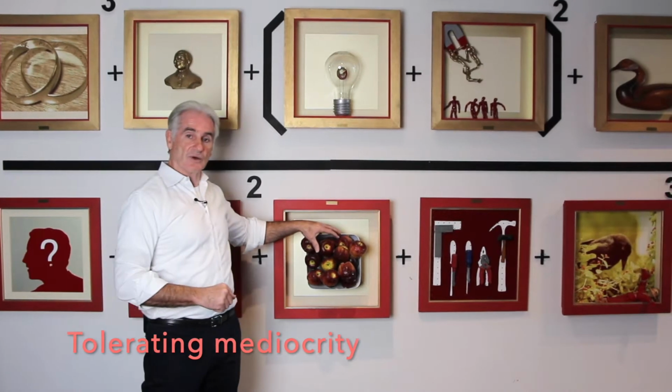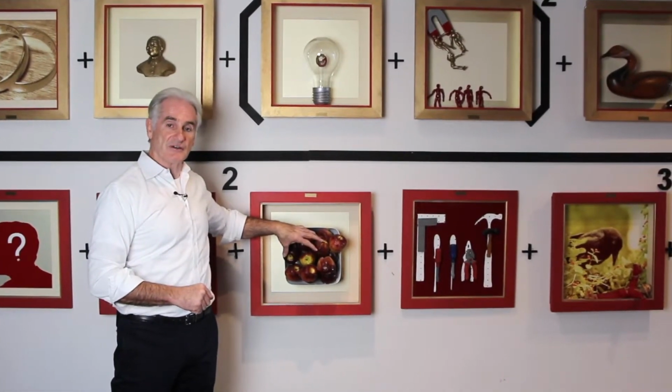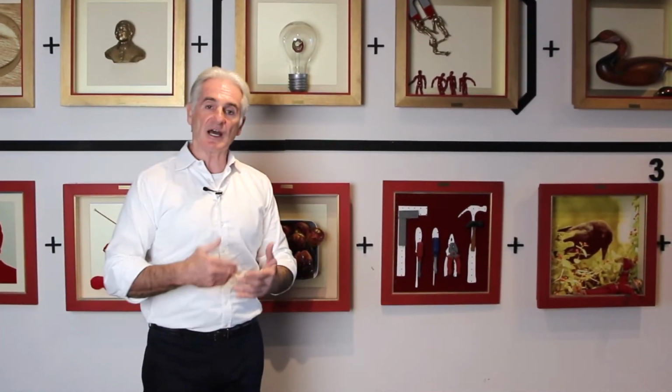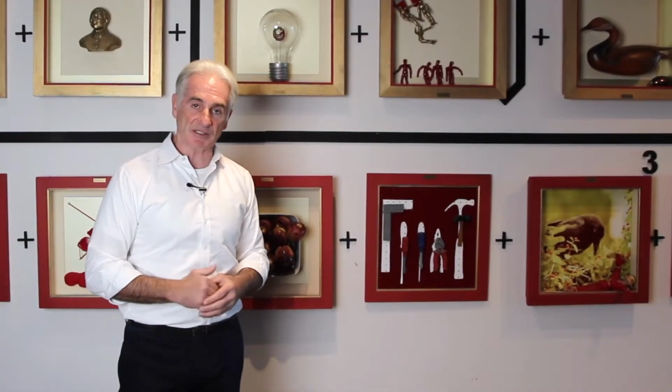This is about tolerating mediocrity. I don't know if you can see it well in the film, but this is a very poor bowl with apples that are going soft. It's a very poor, very mediocre fruit display. We can't afford to tolerate low standards in anything that we do, so we set very high standards at Corporate Edge.